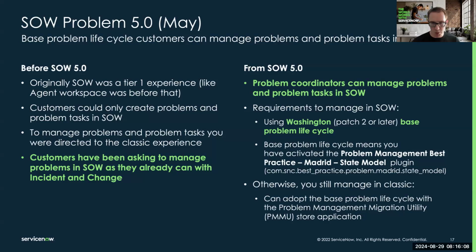The reason it's coordinators is that version 5 of SOW has a minimum requirement of the ITIL role. That's why it's coordinators or higher. We'll talk more about the future bits around version 6 when we get to that. So coordinators can manage problems and problem tasks in SOW.